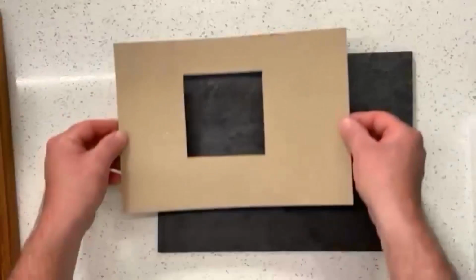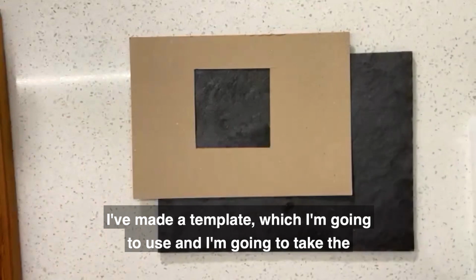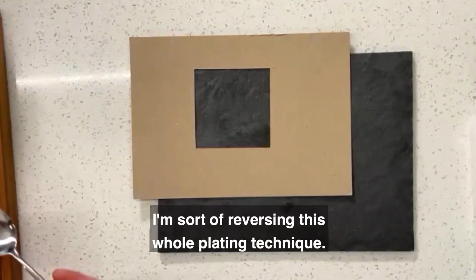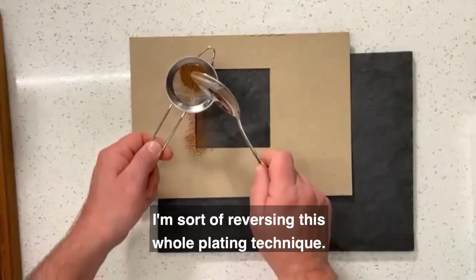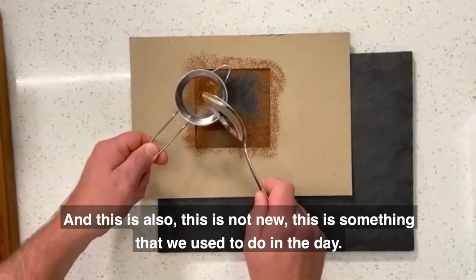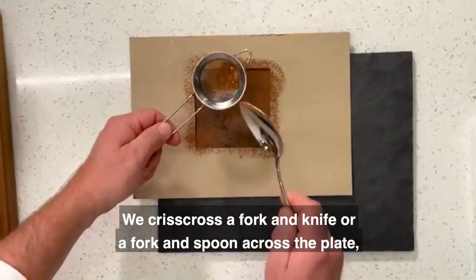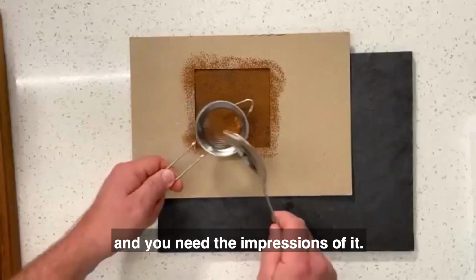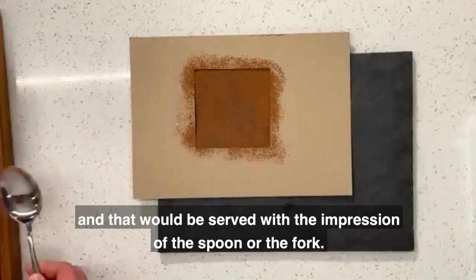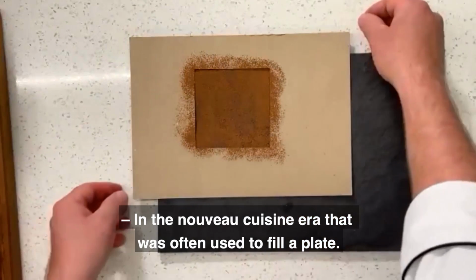So what I've done here, I've made a template, which I'm going to use, and I'm going to take the fine sieve and use some cocoa powder. So I'm sort of reversing this whole plating technique. And this is not new. This is something that we used to do in the day. We crisscross a fork and knife or a fork and spoon across the plate, and you need the impressions of it. Generally, it's normally done with desserts that would be served with the impression of the spoon or the fork. Also, the nouveau cuisine era often used that to fill a plate, wasn't it?